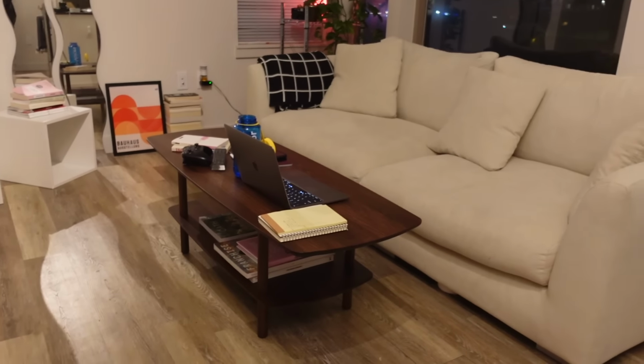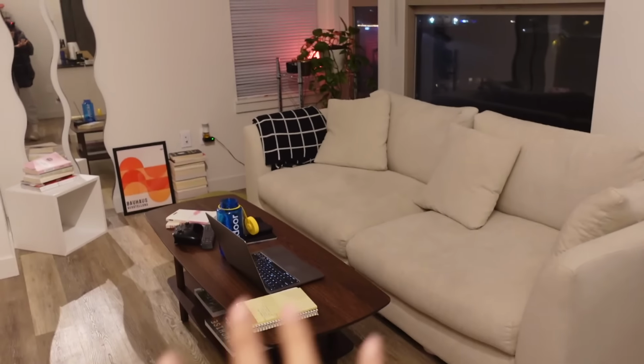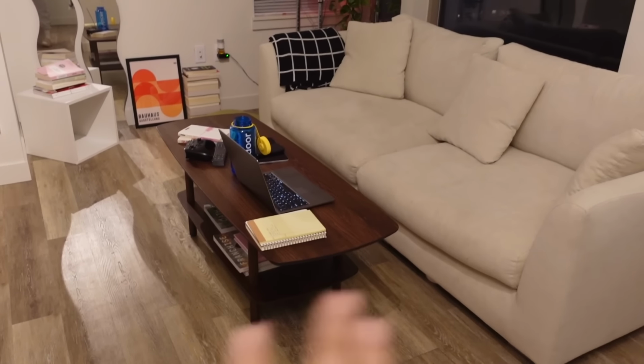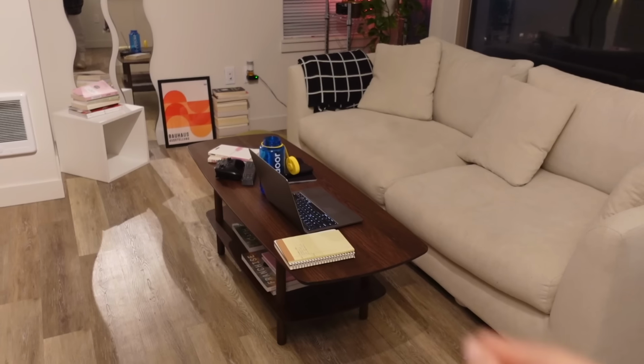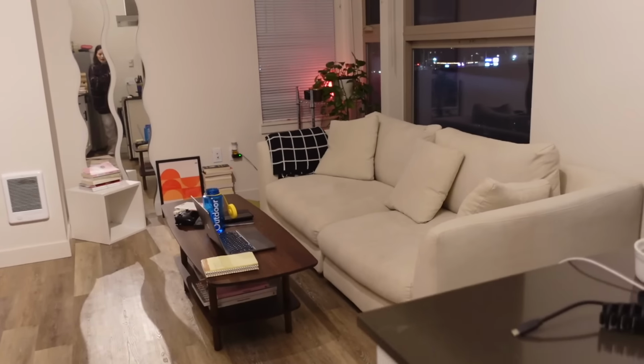You guys actually saw it earlier. I like the way it looks. It's definitely gonna look weird for a little bit. It just looks bigger, and there used to be such a small little coffee table there. So it's about getting used to having something there.